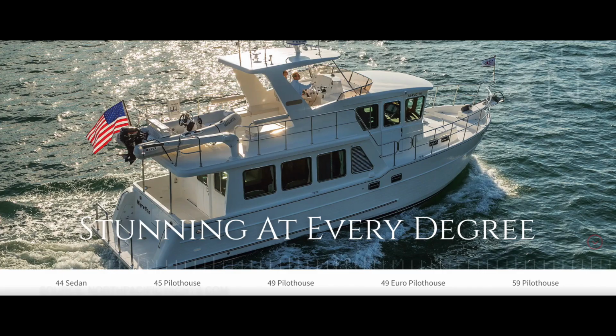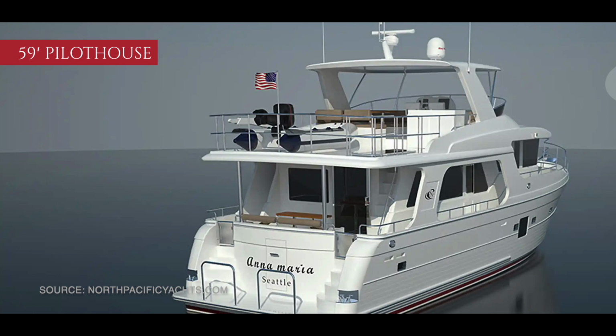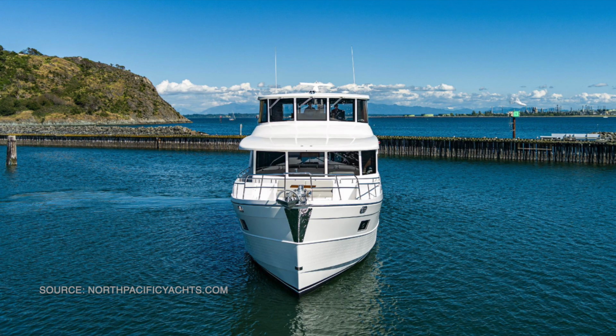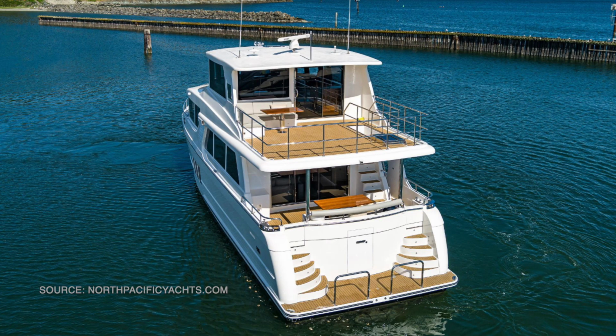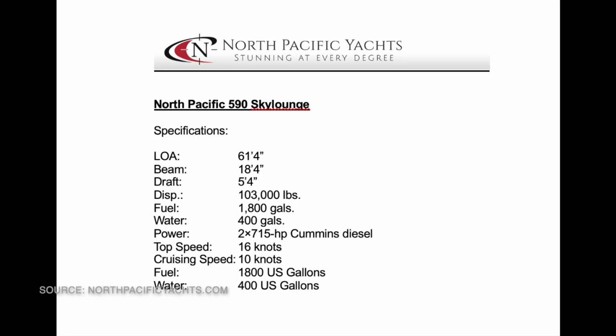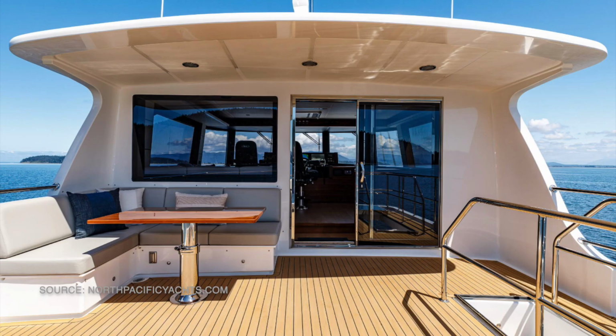It's a super boat. North Pacific Yachts claim their vessels are built with a focus on achieving the highest level of quality so that your time on the water is safer and more enjoyable. They offer 6 vessels ranging from the 44-foot sedan up to the 59-foot pilot house, but the newest, most recent addition is their flagship 590 Skylounge. The first hull of the 590 has the optional wide-body salon and enclosed Skylounge instead of an open flybridge up top. Power comes from twin 715-horsepower Cummins, producing a top speed of more than 16 knots and a cruising speed of 10 knots. The 590 carries 1,800 gallons of fuel and 400 gallons of water, so owners can plan for a long cruise at a comfortable and safe speed.